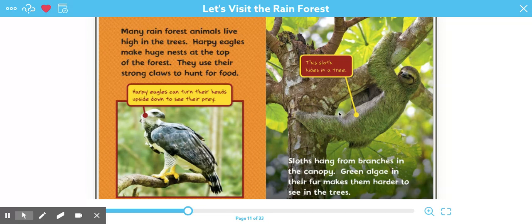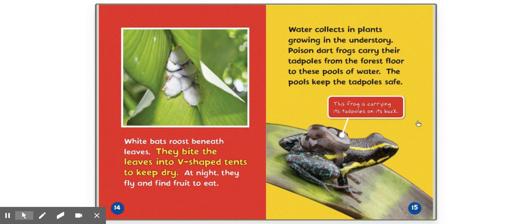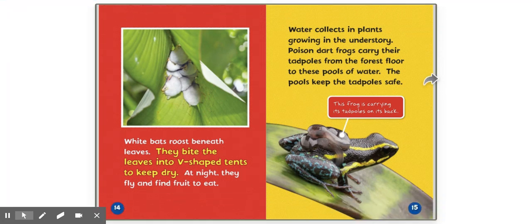This sloth hides in a tree. Sloths hang from branches in the canopy. Green algae in their fur makes them harder to see in the tree. White bats roost beneath leaves. They bite the leaves into V-shaped tents to keep dry. At night, they fly and find fruit to eat.